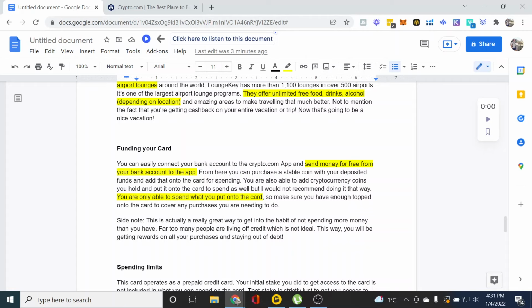You're only able to spend what you put onto the card, so you want to make sure you have enough topped up onto the card to cover any purchases you need to do. And these top ups are instant as well. So if you forgot to do it and you're in the line up at the grocery store, you can do it right away there and it won't be an issue.